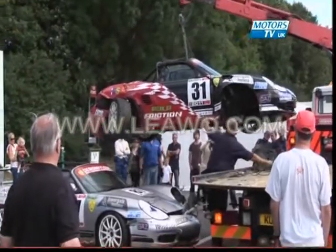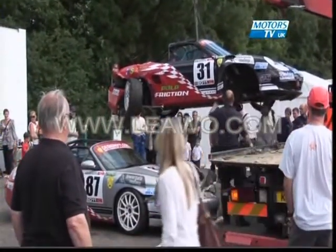A lot of damage here today at Brands Hatch. Join us for the next round, which comes from Snetterton.